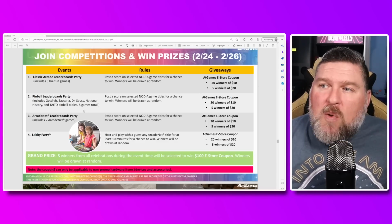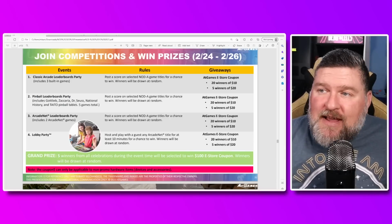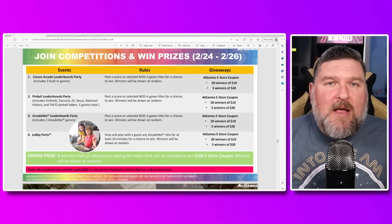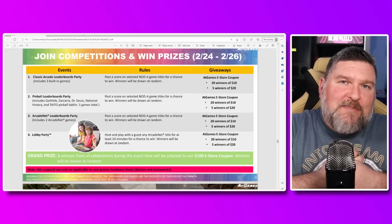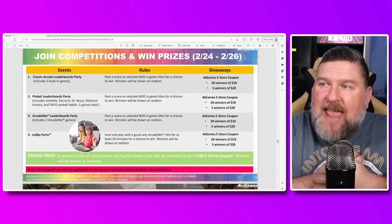Then you've also got a pinball leaderboard party. Includes Gottlieb, Zaccaria, Dr. Seuss, National History, and Taito pinball packs. I won't be playing Operation Wolf, Space Invaders, or Bubble Bobble, that's for sure. Post a score on a selected NOD A game.